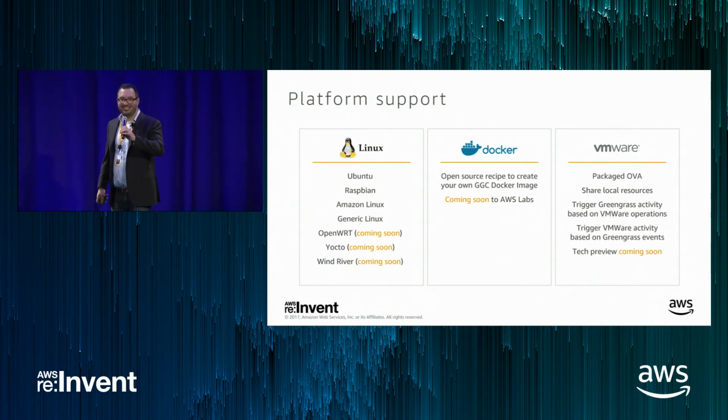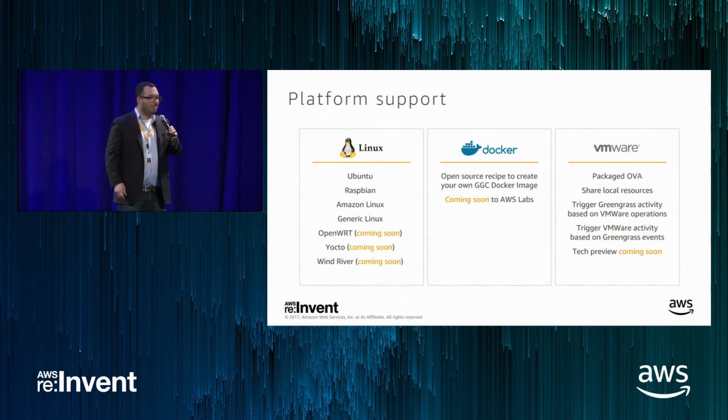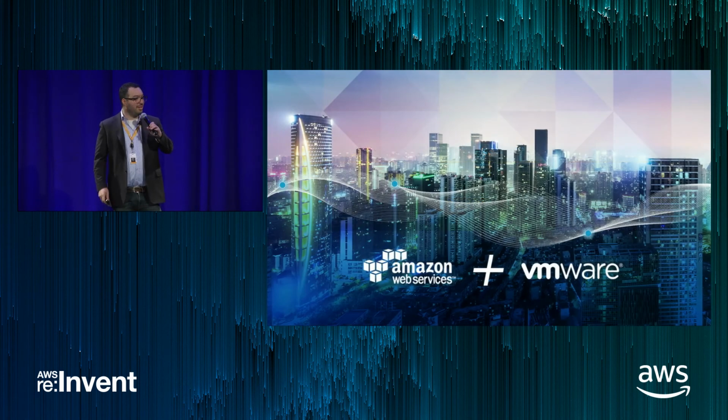Yet another option that's going to be very exciting for a number of our customers is deploying Greengrass into a virtual machine in a VMware vSphere environment. What you're going to get is a packaged VM image in an OVA file that can share local resources within the host device, that lets Greengrass interact with other VMs in that environment and with the VMware control plane, so that you can actually bring the power of this common programming model into some of the VM-based IT environments that already exist. So let's talk about what that means and why it's important. I'm pleased to invite Chris Wolf, who's a vice president with VMware and can talk about Greengrass on vSphere.